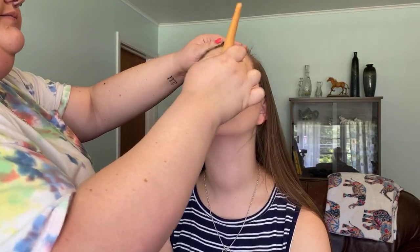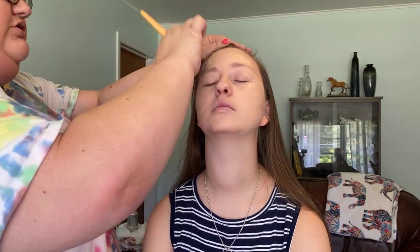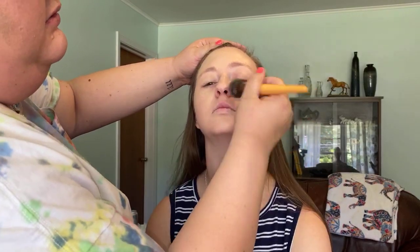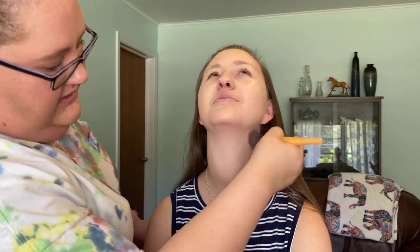And as you can tell, this foundation goes a long way. But yeah, if you have drier skin and you're a little bit scared of the stay matte, which you shouldn't be, or you think the tinted moisturizers will be too much for your skin, this is a great option. Blend down your neck because nobody wants to see a line. No lines.